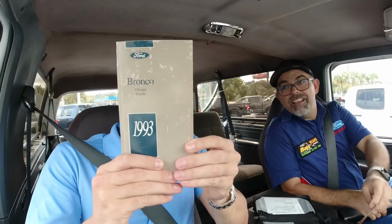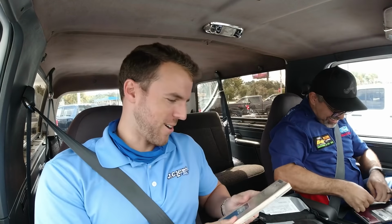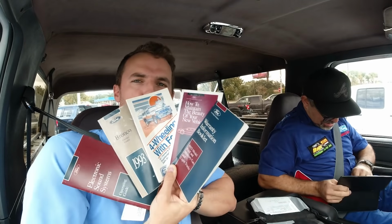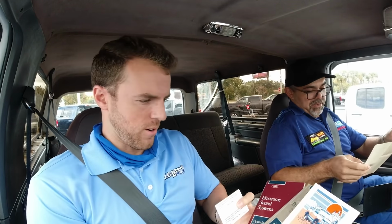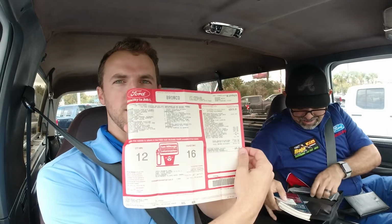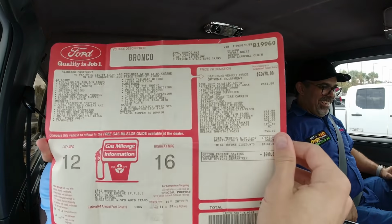Nice. Look at that. That is cool. Original owner guide, 1993 Bronco. Look at all these original pamphlets and books that came with this 1993 Bronco. And then the window sticker. That is super cool.